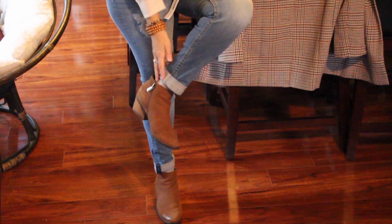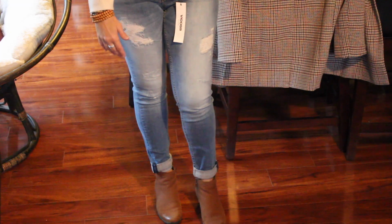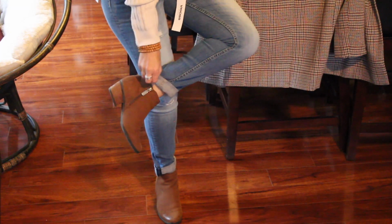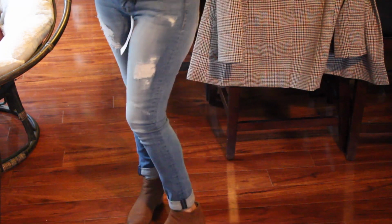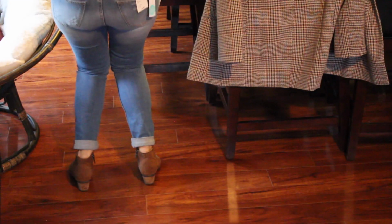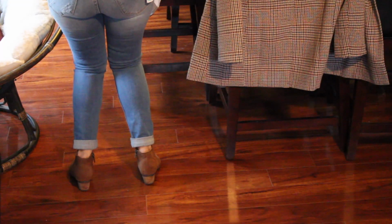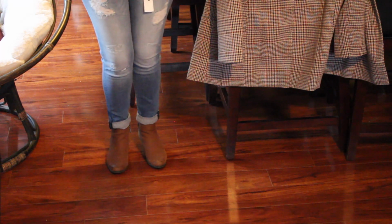They came cuffed, so I put on my lower brown booties with them. The cuff, I feel like they're pretty much skinny. They're saying they're girlfriend, but maybe just the ankle being a little bit wider, but they're pretty much skinnies. Here is the back of them. I don't know if you can see. I'm going to try to come down into the frame. But they are really low. Like my underwear are barely making it. So that's the jeans.